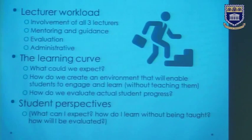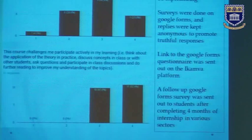So our challenges: lecturer workload, all 3 of us being involved, it was massive. The learning curve, it was new. We've never done this before, we've never presented this type of course, so what can we do? How do we create an environment that will enable them to learn, and how can we evaluate them? And then from a student perspective, what can I expect? How do I learn without being taught? Because we're not teaching them, and how will I be evaluated? So we were worried about the same things, just from different perspectives.